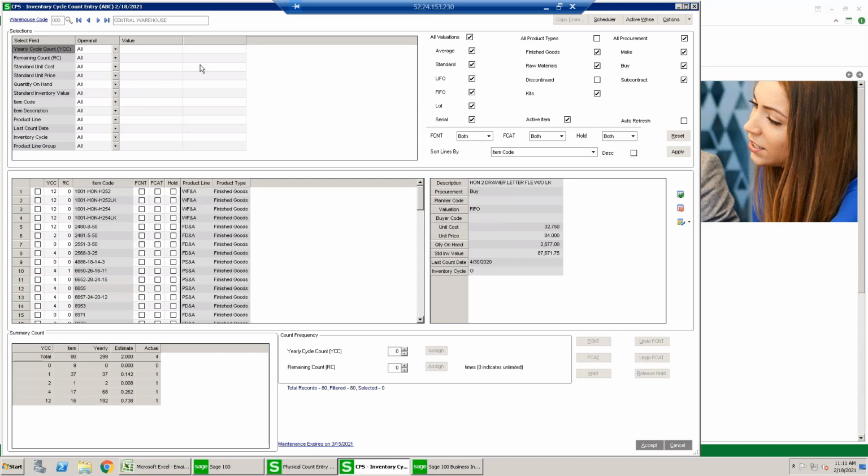I'm going to go ahead and enter in the 000 warehouse. As you can see, these 3 grids here have populated once I have selected a warehouse. The top grid is a filtering section. The middle grid represents the filtering choices and shows you what you've assigned into the cycle count intervals. And the bottom here is a summary based on your setup, so it shows you how many items per day you will be counting.